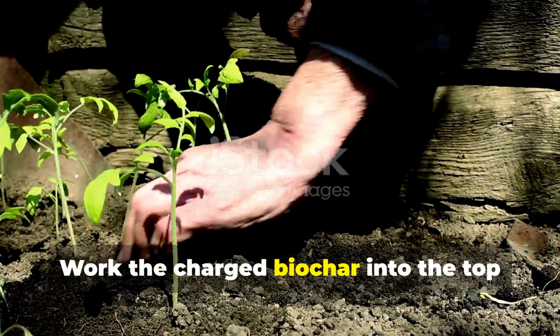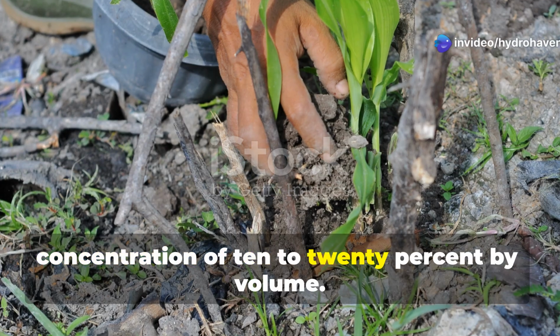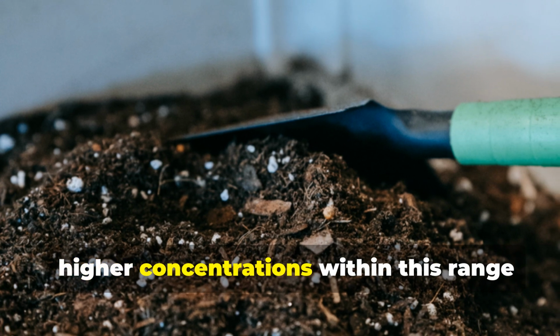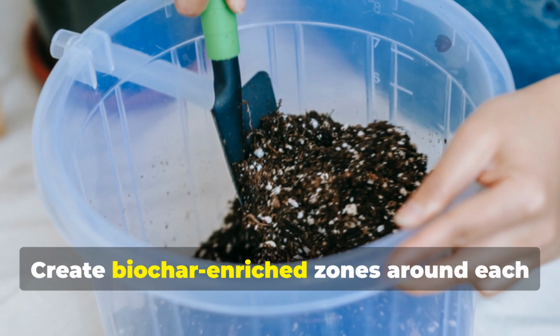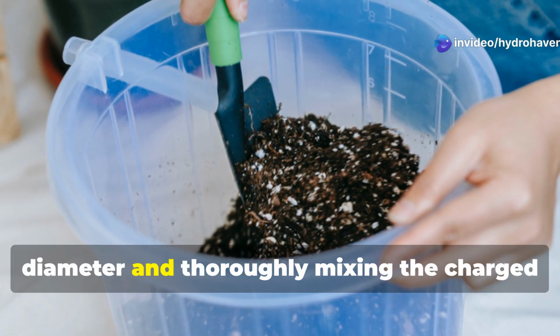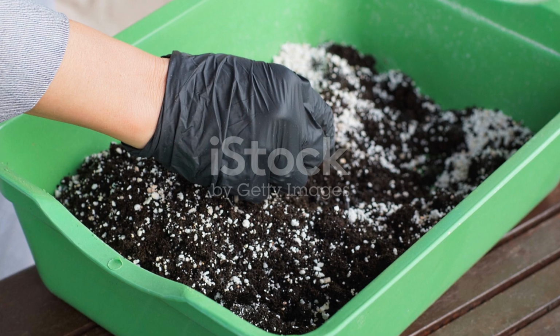Work the charged biochar into the top 12 to 15 inches of soil at a concentration of 10 to 20% by volume. This might seem like a substantial amount, but biochar's benefits are dose-dependent. Higher concentrations within this range produce more dramatic results. Create biochar-enriched zones around each planned tomato location by digging areas approximately 24 inches in diameter and thoroughly mixing the charged biochar with existing soil.